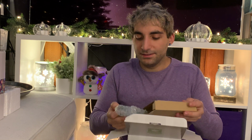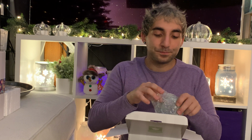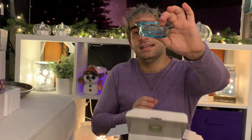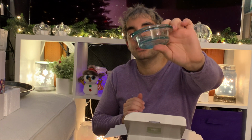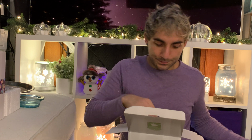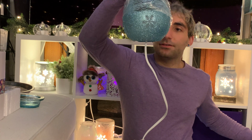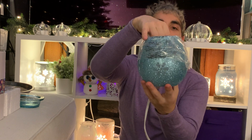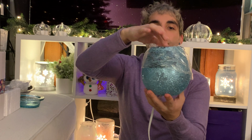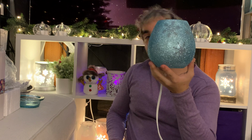So this one is, I believe, a 25-watt warmer, if I remember correctly. It's a nice, beautiful teal, light kind of glass dish right there. And let's see where our warmer is. Ho, ho, ho. Oh, it's beautiful. It's going to be glitter everywhere. So this is our crystallized blue warmer. It's a little smaller than I expected it to be. But not a bad thing.